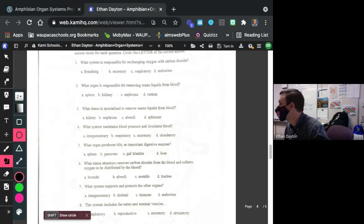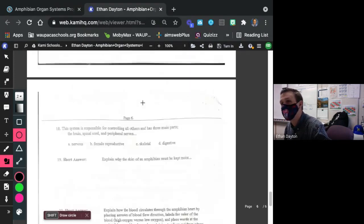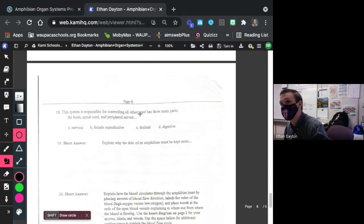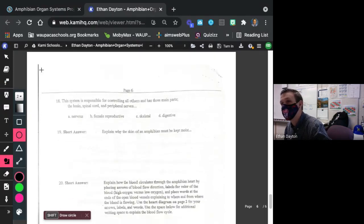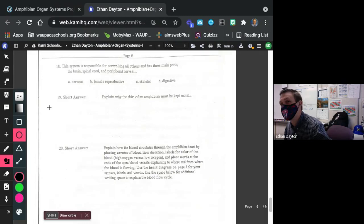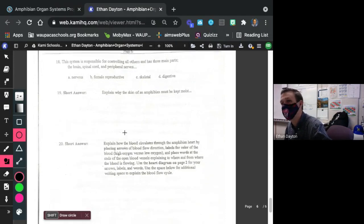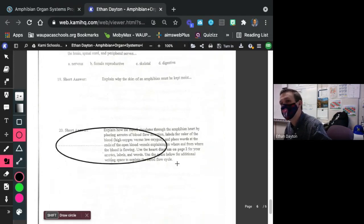Got it? Then on the final page, we're on page 6. 18 was part of the short answer. Why does the skin of an amphibian need to be moist? Maybe if you want to bang that out right away, you can. And then 20 is short answer.